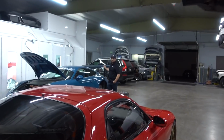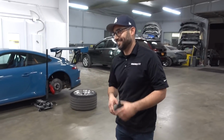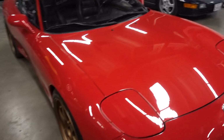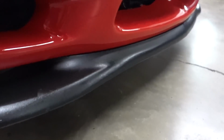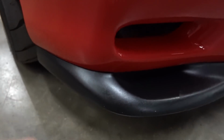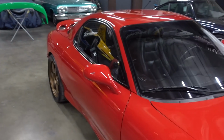Ivan, what have you done? This is crazy. I came here, I dropped the car off for paint, and I ended up getting a full restoration. This thing looks crazy. Ivan, you're a magician. I can't thank you enough, man. This is so sick. Look at the lip. This was all chalky, sun bleached. These things were faded out. I have no words, Ivan.